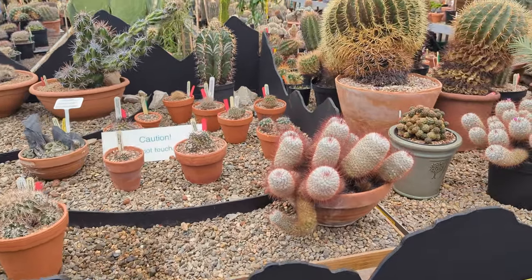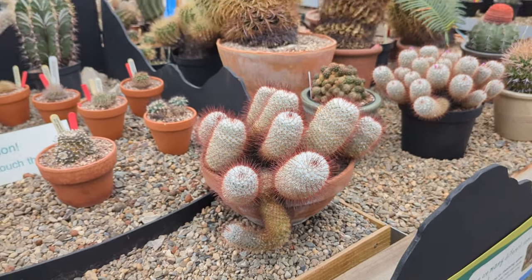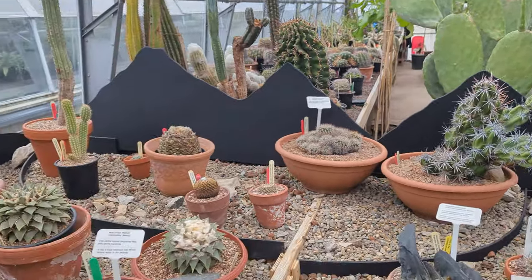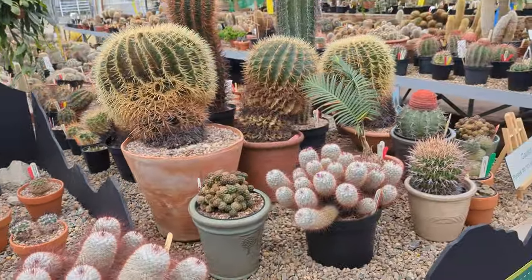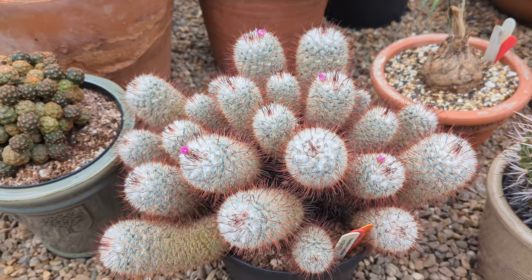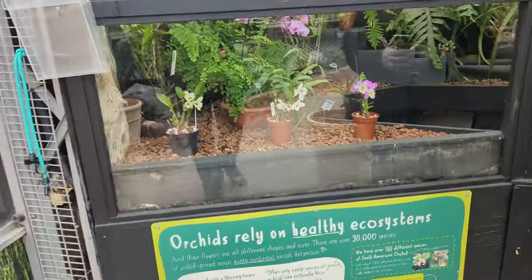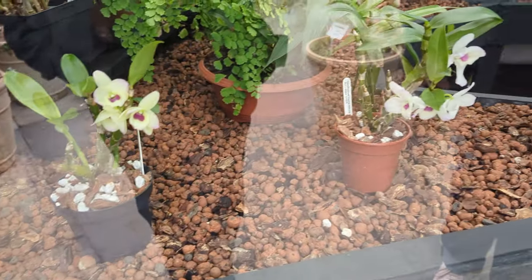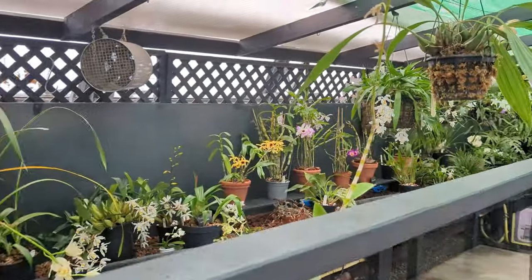We've got the extensive cactus collection. That one's got a drooper. I like that one. Love the flowers on the cactus as well. We had a couple in our house that flowered at one point. They were really cool. Look at this though, the orchids all flowering. Beautiful. And in here too.